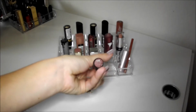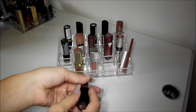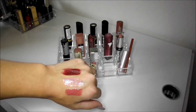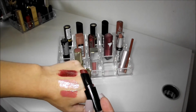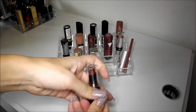Next is by Wet n Wild, Cherry Bomb. I don't know if you guys can see that. There we go. This is a deeper color. You can see it right there. This is a great dark winter shade, but I have another shade similar to this in my collection, so I think I'm going to gift this one away. I've only used it once or twice.